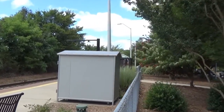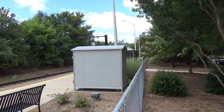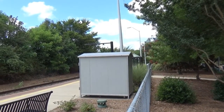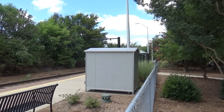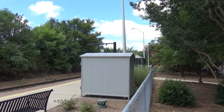And there goes a short CSX. That was probably CSX F741, the southbound short manifest to Hamlet, North Carolina. I missed that. I heard the horn from inside the station, so I had to run outside. Oh well. Let's bring ourselves to our next train.